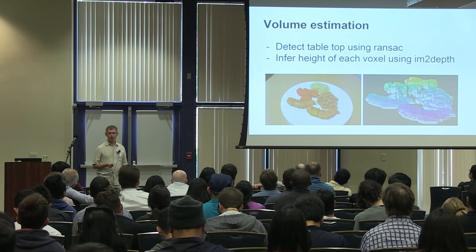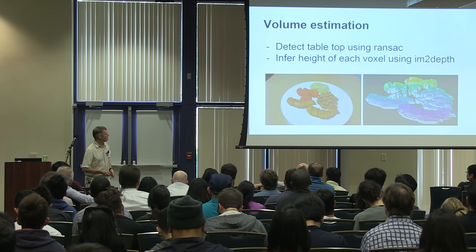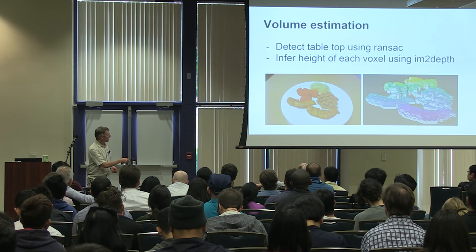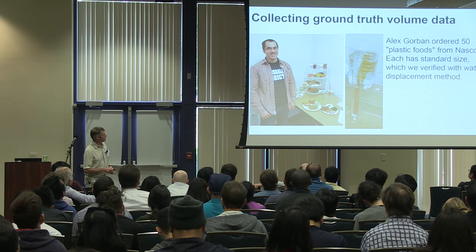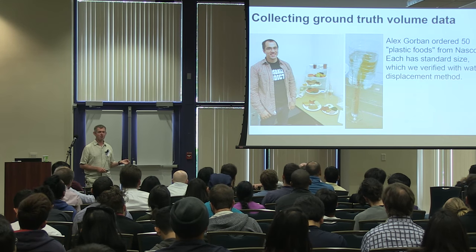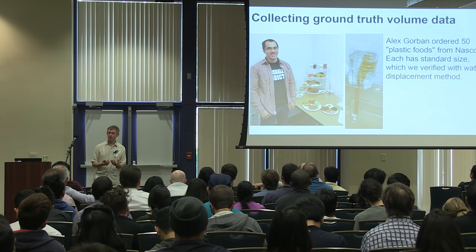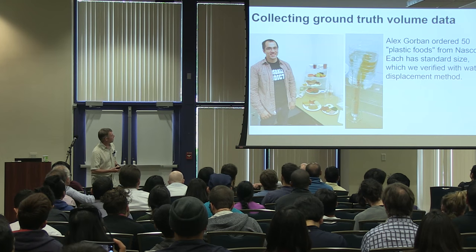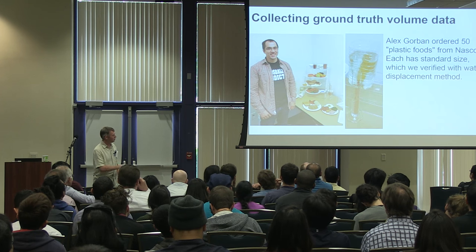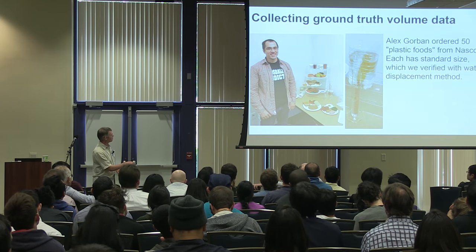And we wanted to measure how well we're doing, right? The first review said, this is cool, but we need some numbers here. So how do you get the ground truth of food? Well, it turns out that you can buy fake food. So this is one of my colleagues, Alex Gorbin, and we ordered food made of rubber from this company called NASCO that sells this stuff to nutritionists to train them to do size estimation. These have standardized sizes, which we actually verified using the water displacement method. It was like a high school or elementary science project. It was kind of fun.